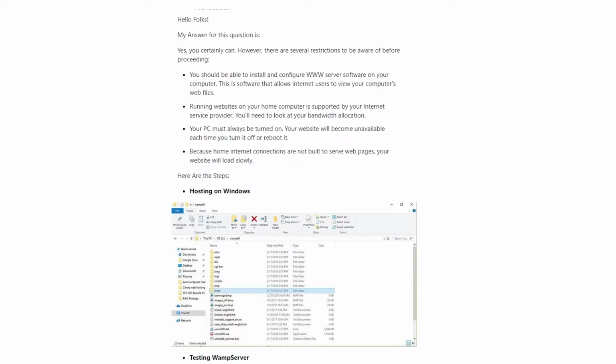Running websites on your home computer must be supported by your internet service provider. You'll need to look at your bandwidth allocation. Your PC must always be turned on. Your website will become unavailable each time you turn it off or reboot it. Because home internet connections are not built to serve web pages, your website will load slowly.